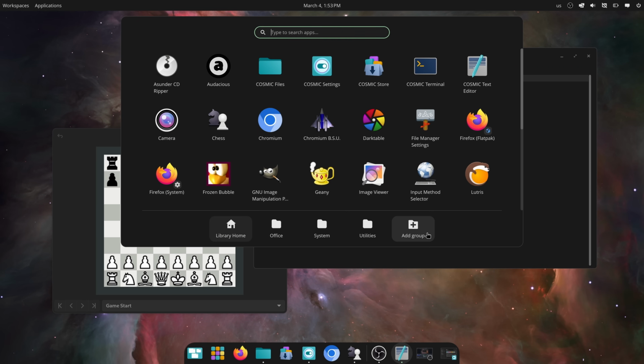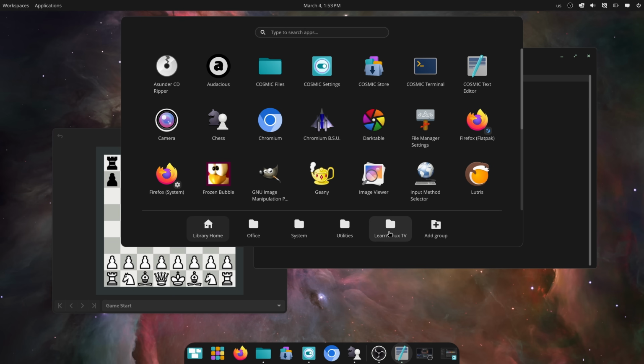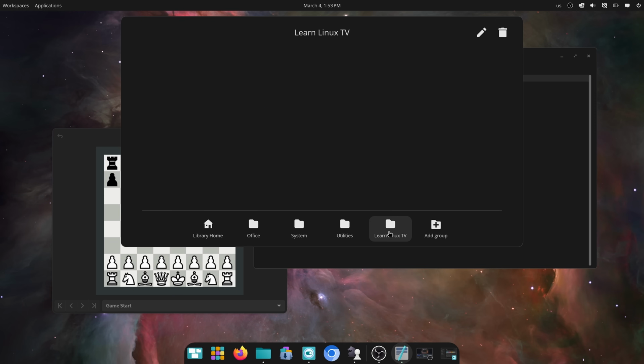Now, another thing that you could do is add your own group. So for example, if I wanted to sort applications that I use specifically for Learn Linux TV, I could create a group for that. So I'll do that right now. Simply type the name of the group and then click Save. And here we have the group. Now there's nothing in here just yet.